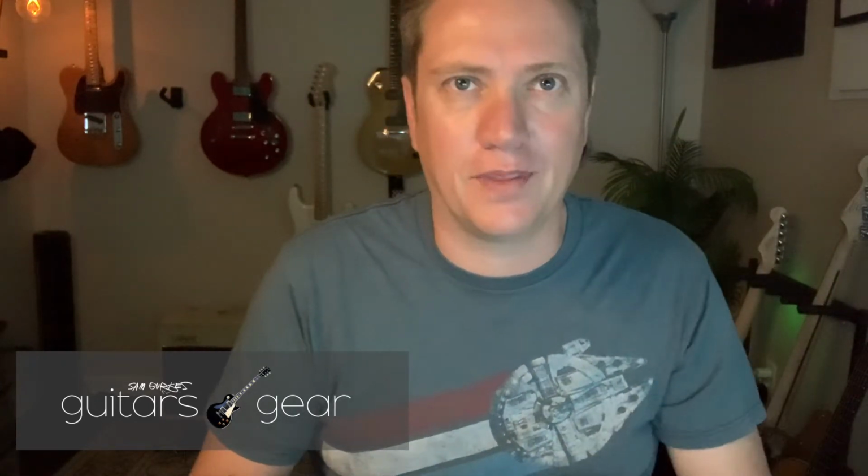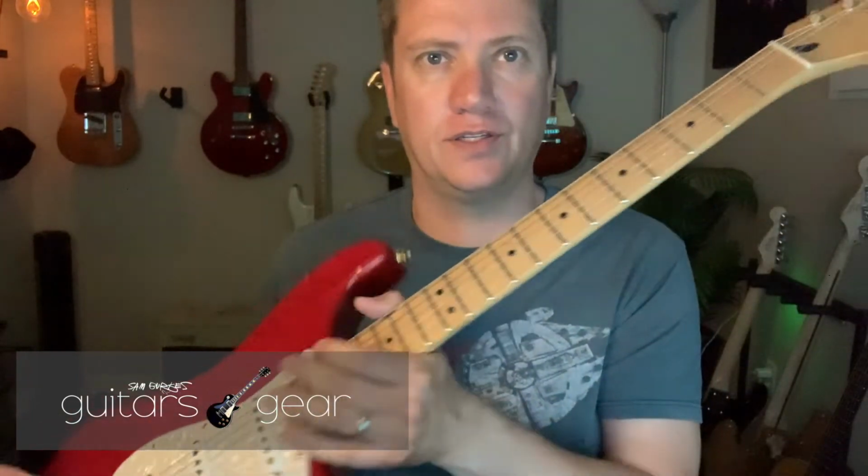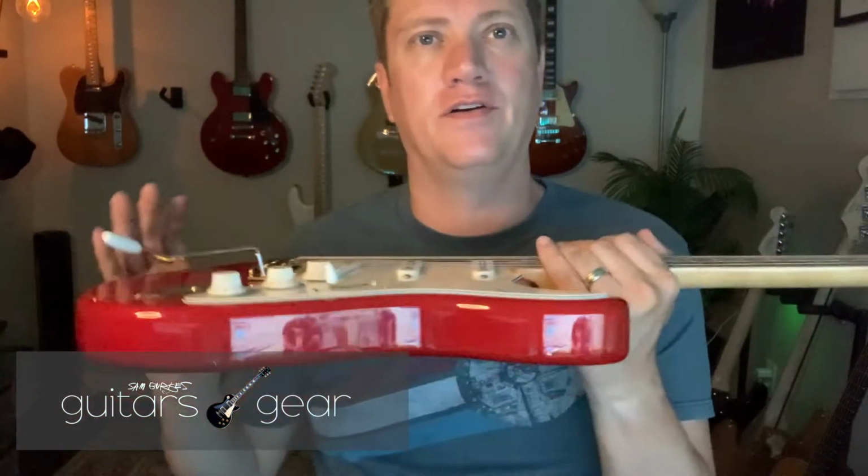I want to talk about something that I did today that has to do with this 1999 Fender Deluxe Strat, and it kind of doesn't have anything to do with it, but it does have something to do with it. So I went to my local Guitar Center for the first time in a really long time just to look at guitars.